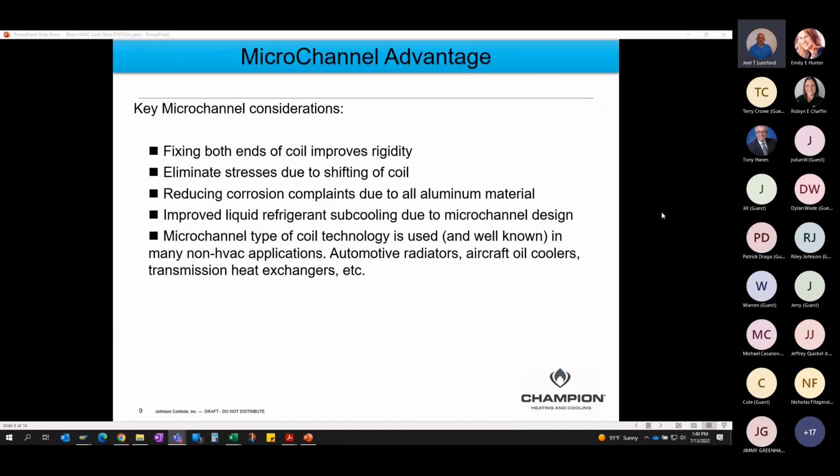So some of the advantages of microchannel. Let's talk a little bit about some of the talking points. Contractors may ask you, well, what about microchannel? What's so good about it? As a matter of fact, I know it's a little bit more critical with charge and it doesn't hold as much charge and so on. And sometimes that can be kind of a negative conversation, but really it's a wonderful story to talk about.